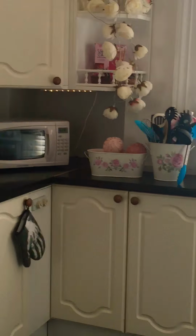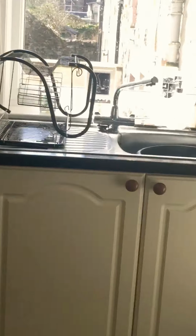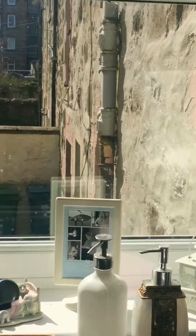So it's lovely, lovely storage. Freshly painted and decorated. Really pretty. Really large. And we've got a view out the window of the back, which is pretty. So we proceed up to the stairs.